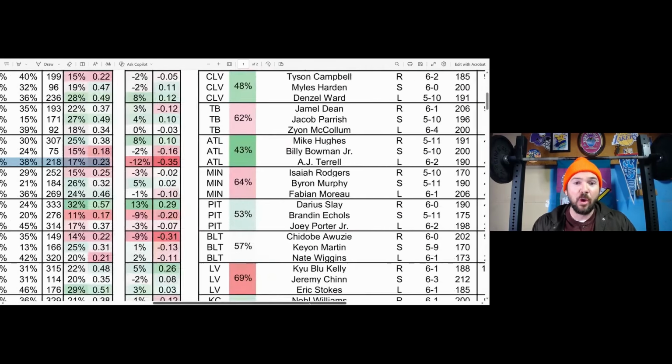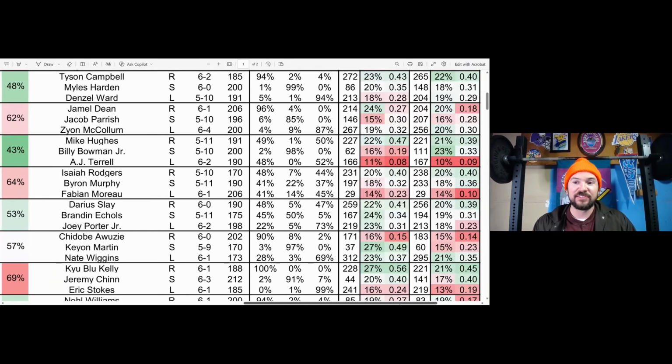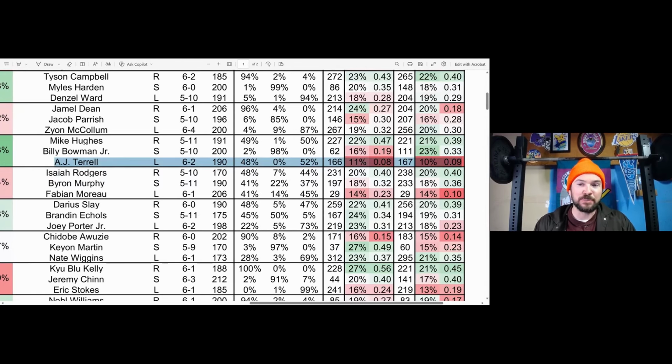And he has the worst matchup this week against AJ Terrell and the Falcons. This guy's only given up 0.09 fantasy points per route run. All right. That is the fewest out of any cornerbacks in the league.